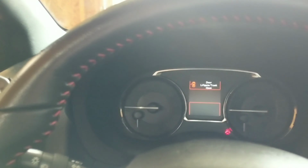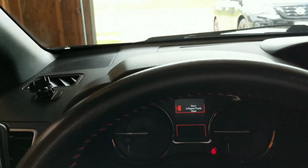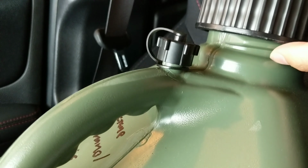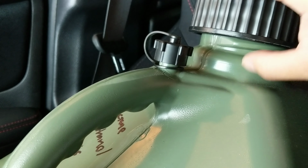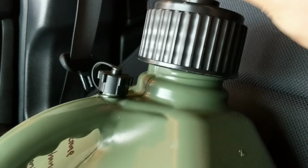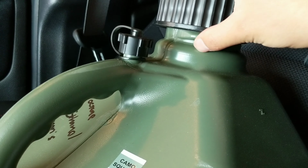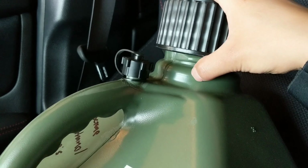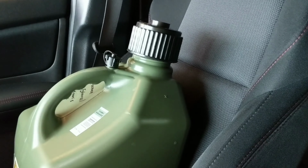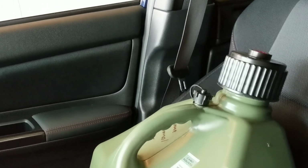Like I said, I have 17 point something gallons of ethanol in my 3 fuel jugs. I don't know where my receipt is, but this one right here, up to the neck, is about 5.9 gallons. You could probably do almost 6 gallons if you fill all the way to the top, which is not recommended. Up to the neck is what I was measuring, about 5.95, 5.96 gallons. That's something to reference, because they say this is a 5-gallon jug.